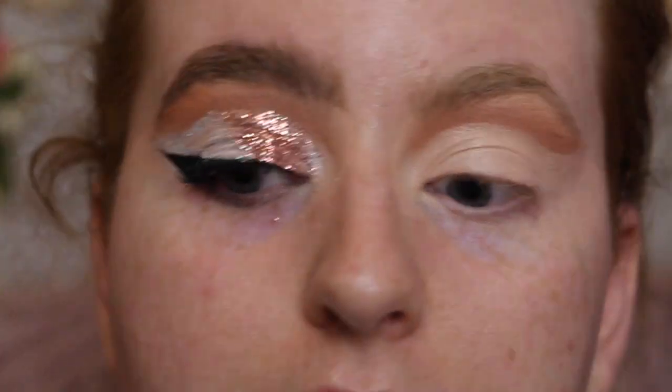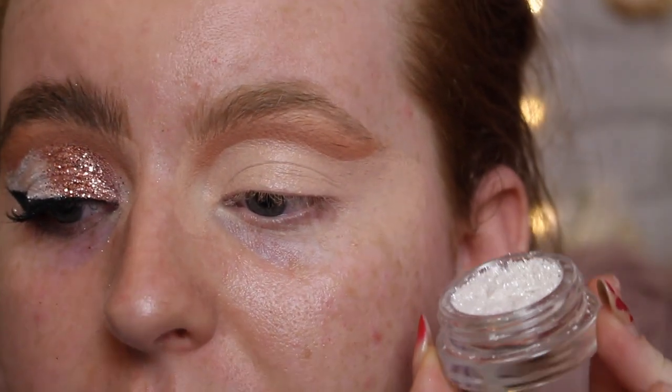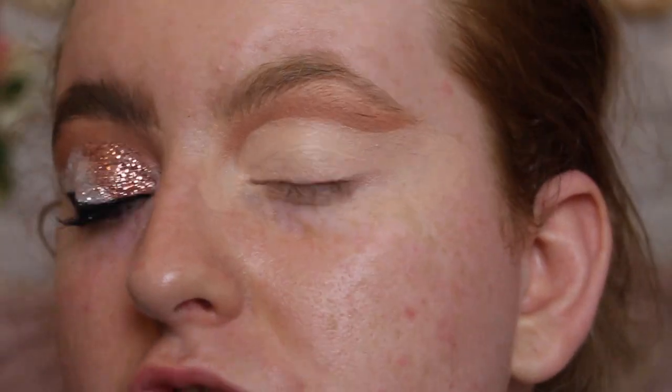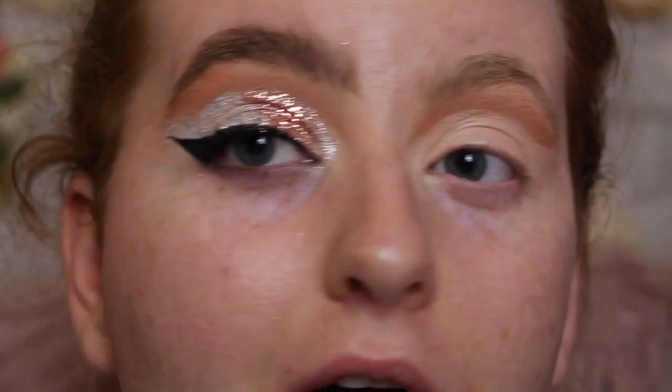I got the shape down now. Think they're even? I hope. Probably not. Now I'm gonna go in with this Kiko pigment. Did a comparison video with this compared to Fenty because it has a very similar kind of sheen, but this has a lot of base color to it. So I'm gonna use this for the outer half of my eye.